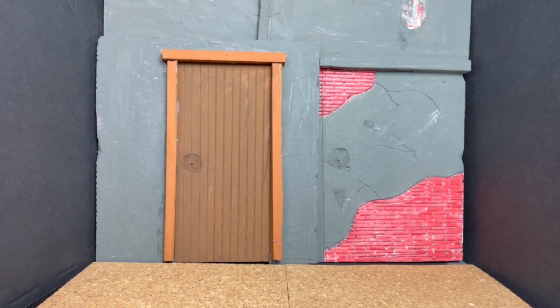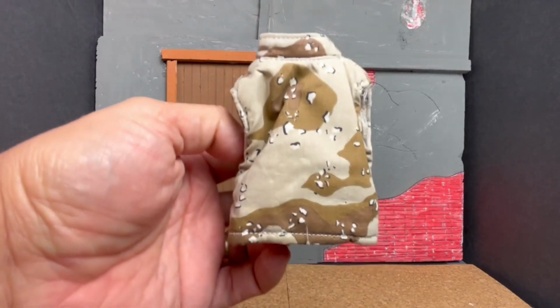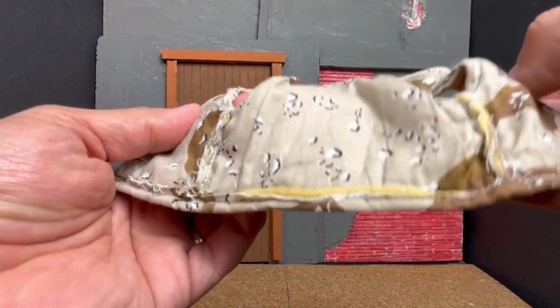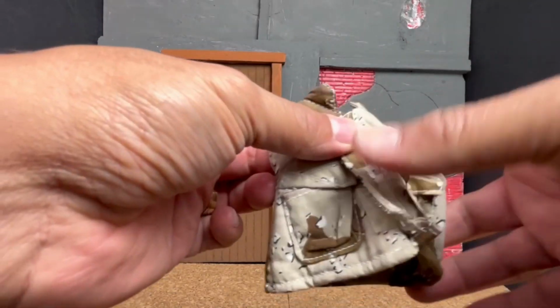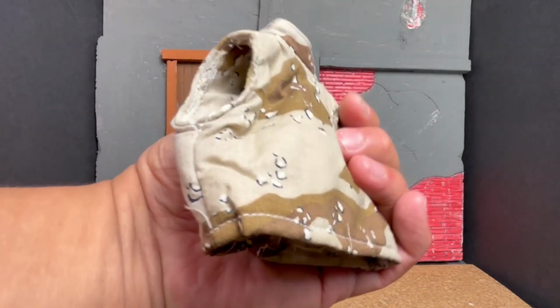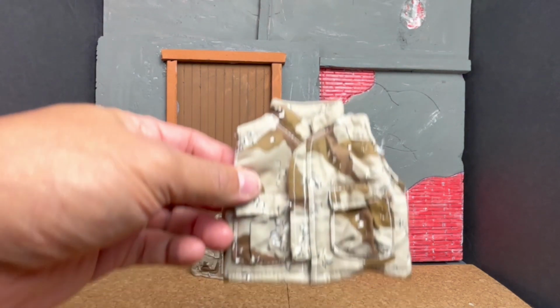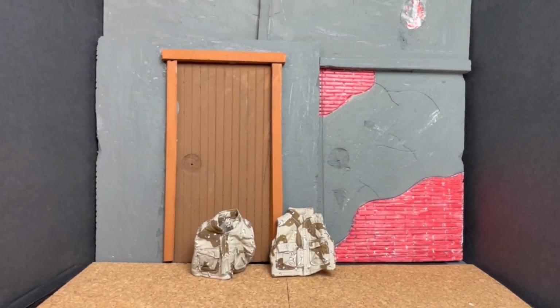The first thing that I got was this desert camo vest. It doesn't have any tags or anything on it, so I don't know exactly who makes this, but if you know, let me know in the comments down below. I picked this up because I can dress some of my classic collection G.I. Joes. I picked up a whole mess of them, and I'm trying to find uniforms for them, and this will come in handy. I liked it, so I picked up another one just to have. You never know. For the price, I picked those two up for less than $1 for both.